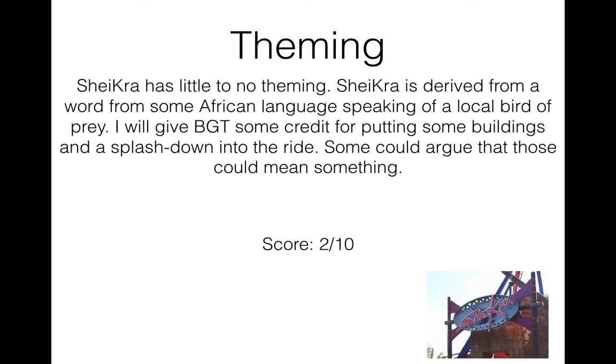Overall, I won't give them a 1 for theming. I won't give them a 0. I'll give them a 2. There's no theme that pops out at you immediately, but I just like the theming a little bit. It's not completely identifiable.